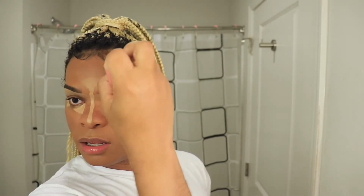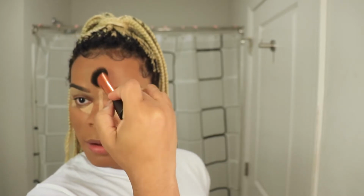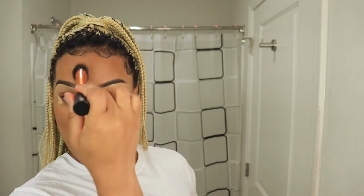I'm sorry, I'm trying to make sure that y'all see everything that I'm doing. You see how that's slowly blending and diffusing, but you can still see that highlight and you can still see the contour. This is amazing. I'm actually shocked because I didn't expect for this to come out as good as it's coming out so far, but let me not get too excited because one little thing could honestly mess everything up and I'm not trying to do that.